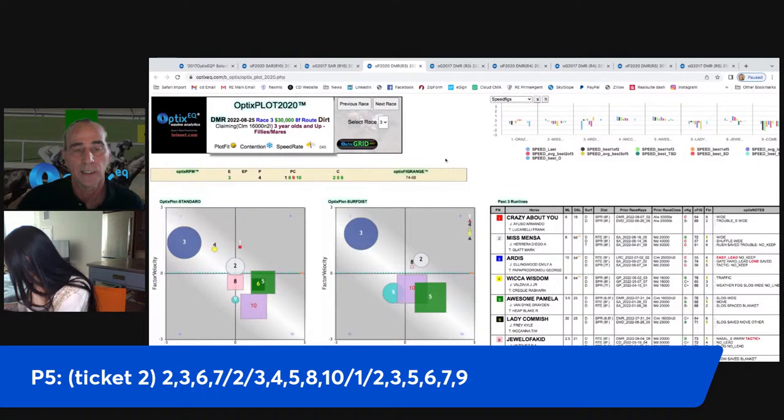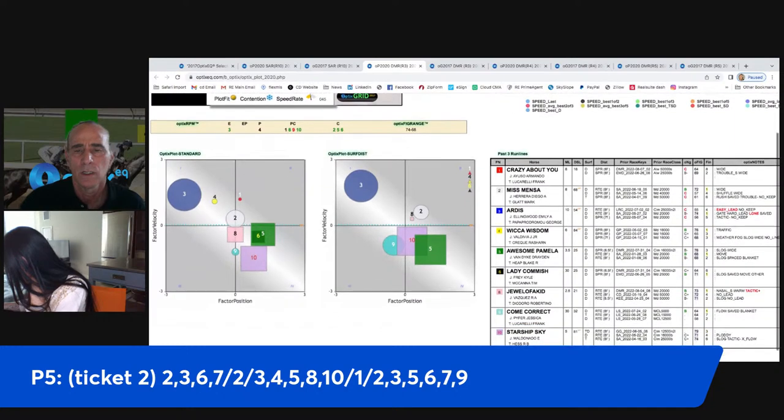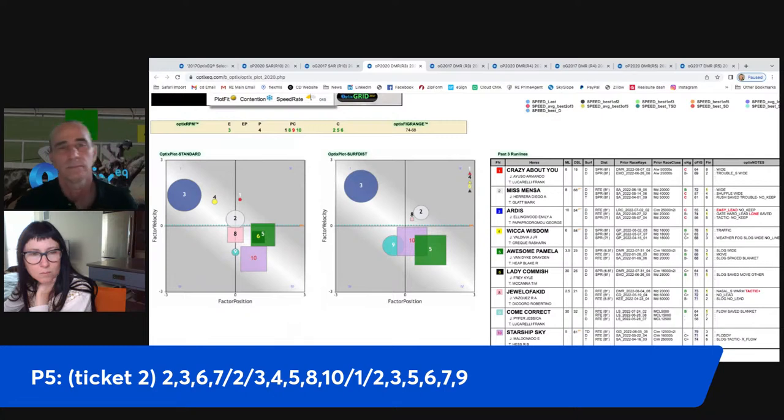Yeah, so I was thinking 5 with, what are the horses we talked about? The 4, I think the 3 and the 10. So 4-5 with 4-10 with maybe 3-4-10. There's another horse we liked. 2-3-4-10. So 5 with 4-10 would be my approach, and then 2-3-4-10. And then the same thing with the 5 in second.